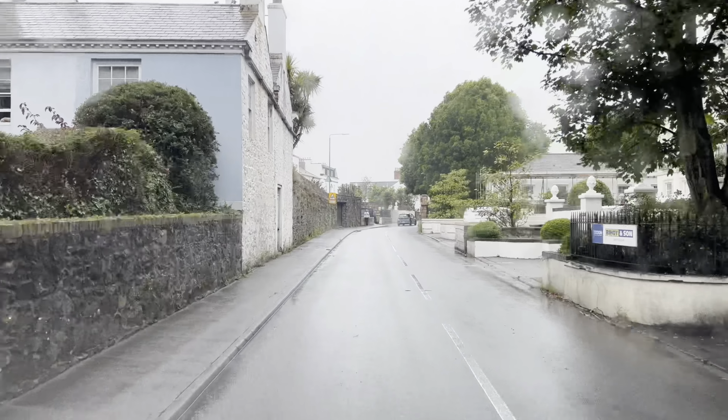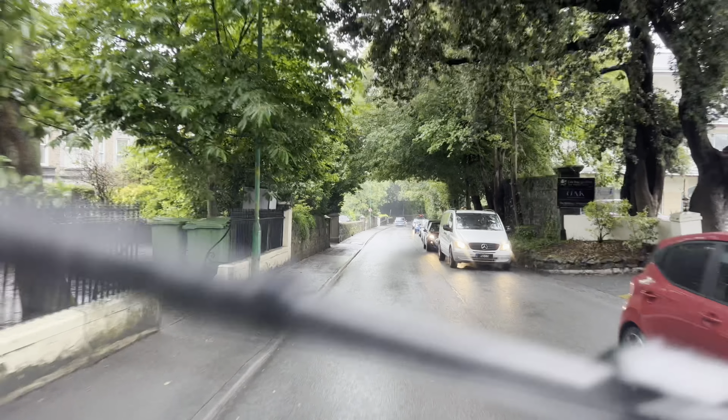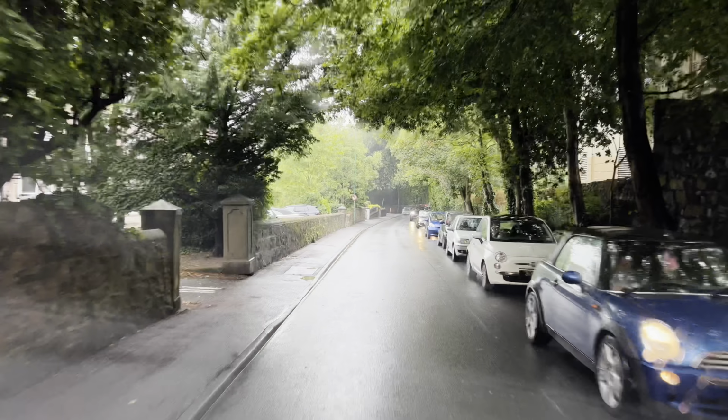Once you've turned off at the roundabouts of Peterport, the first exit, just follow the road straight on, really. You can't go wrong, so if you are going to do this route, you could just follow what I'm doing today. Bit of traffic coming the other way.